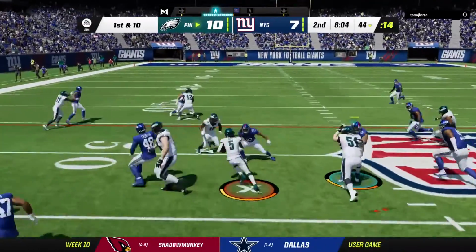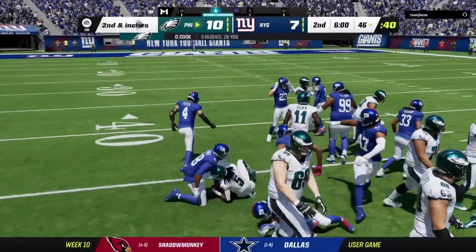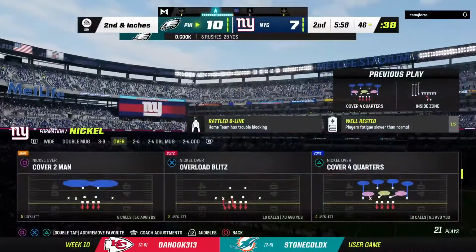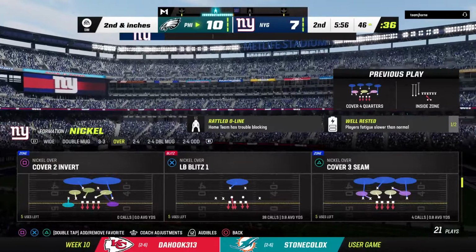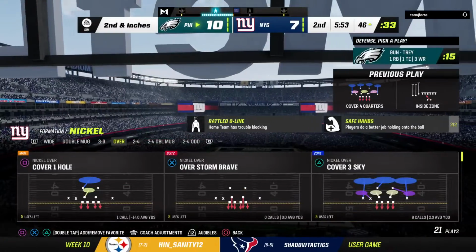First down, here's the run with Cook. And he'll take it down shy of the 45 at the 46. That one good for 10 yards, and it'll be 2nd and very short. Now that was an excellent run.